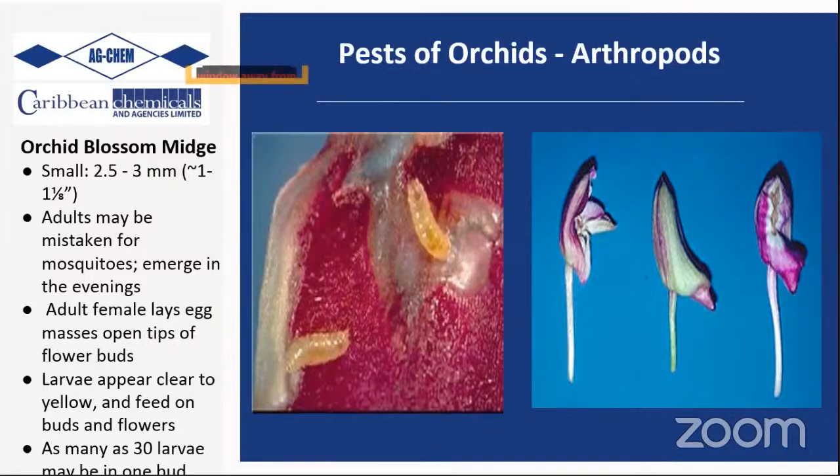But as many as 30 larvae can be found in one bud, and currently some of the work that we as AgChem have been doing with treating the orchid blossom midge, we have found where you have had plants with 20 plus larvae in one bud. So it can be a very difficult pest to treat.